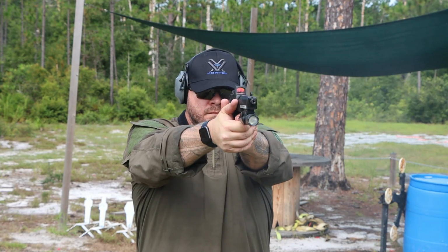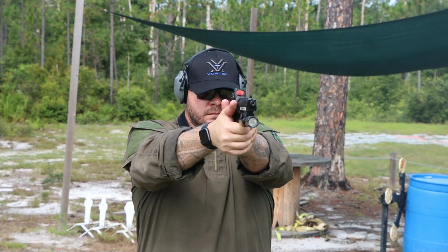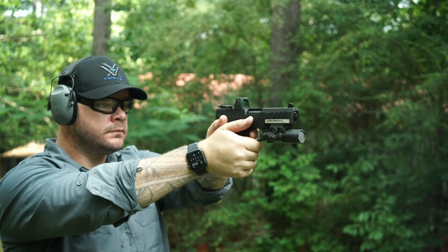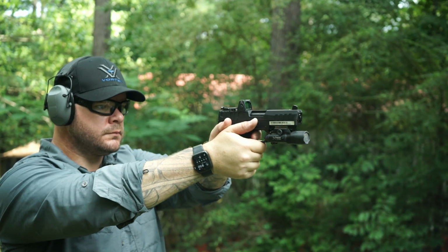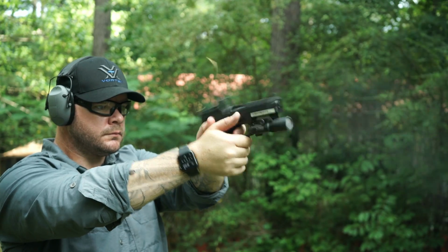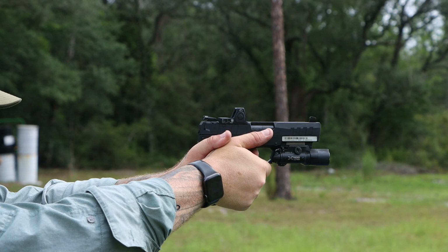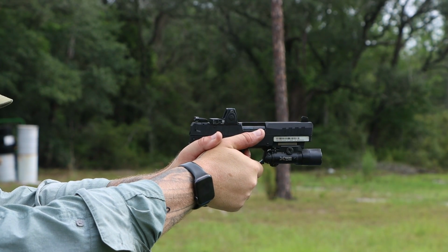and how excited I am that it exists. Because one of the things I always wanted to do, getting into red dots years and years later, was put a red dot on a 5.7. And while there are aftermarket solutions for that, for the original, the Tactical, the USG, or what they called the Mark II, factory is pretty cool. So FN recently released the FN57 MRD, and that's what we're looking at right now.